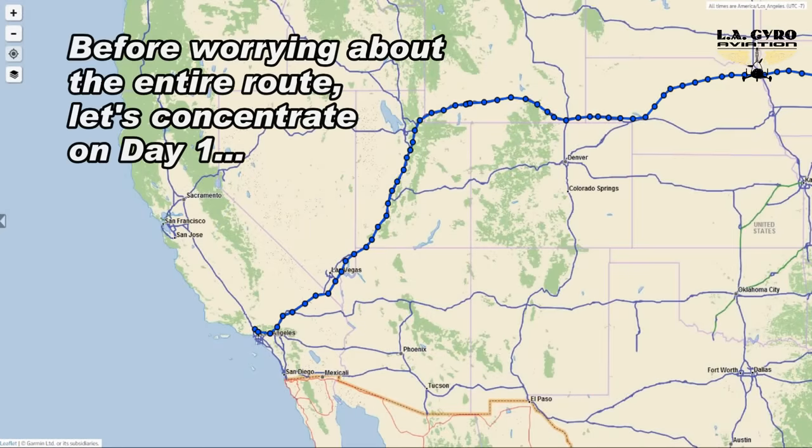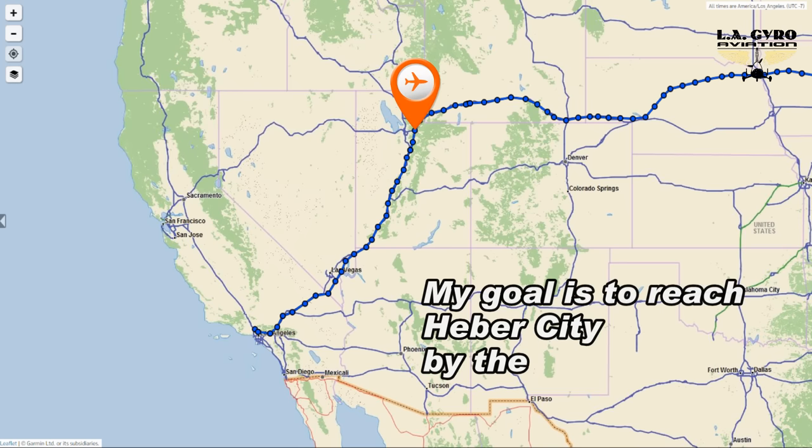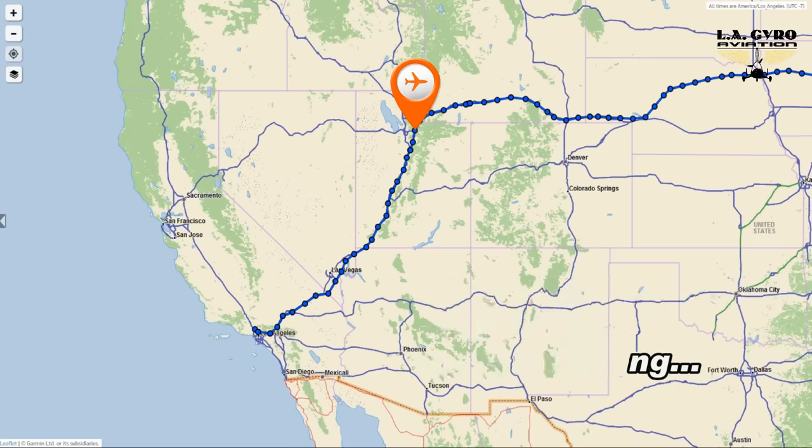Before even thinking about the entire route, let's concentrate on day one. My goal is to reach Heber City by the evening, where another friend of mine keeps his airplane, and there would be room in his hangar for my gyro. It would be a long way of flying, that is why I am departing before sunrise.